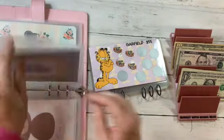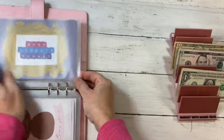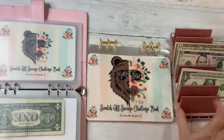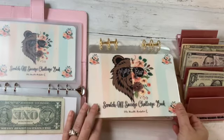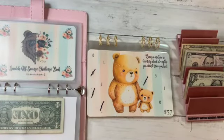I know I say that every week, but I don't know who's new and who's not. Okay, did that one. The next friend is Carmen at the Humble Budgeter. This is a book she made for me. It's the Mama Bear Scratch Off Savings Challenge book. And this is the one that we're crossing the numbers off. So let's see how much we can do today.